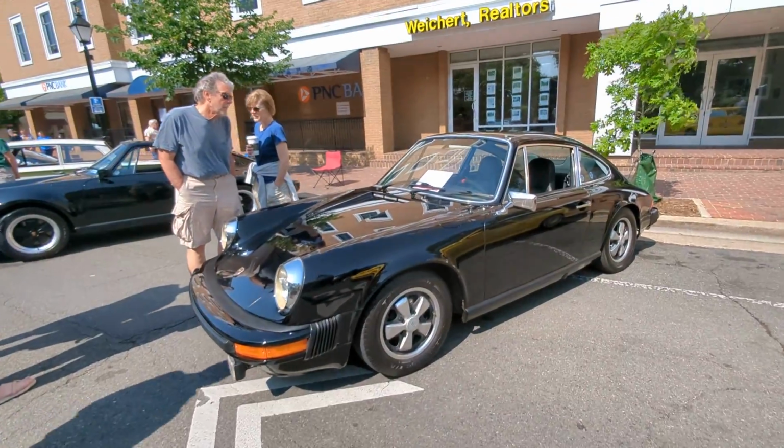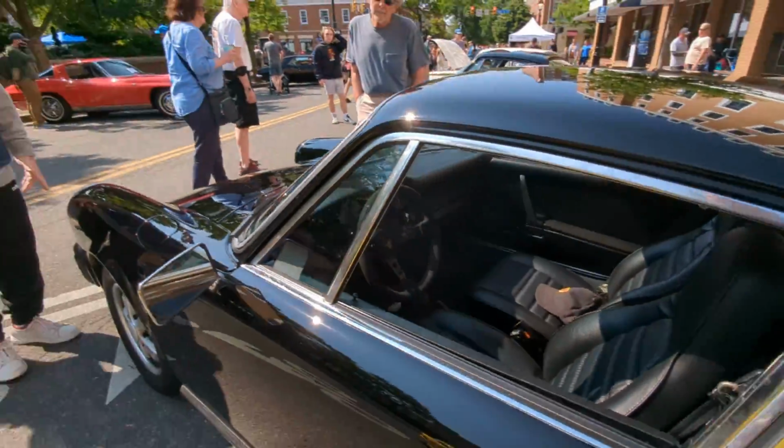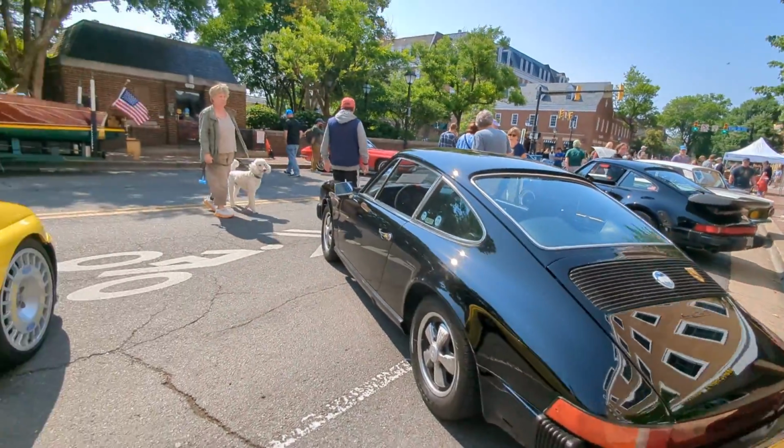All right, here we are with another early 911 here. This is a 76, well, it's actually a 912E, which is a 4-cylinder 911. Looks just like a 911, but it has a 4-cylinder engine.